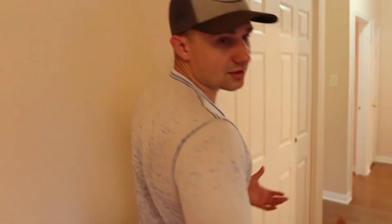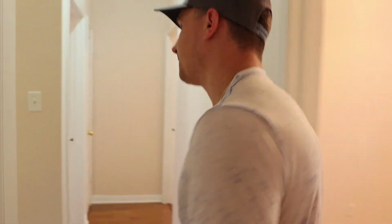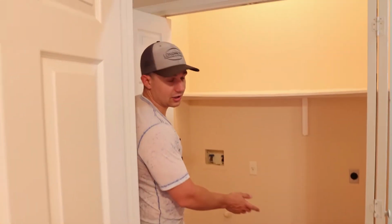It's a small house. It's about, I think, 1,000 square foot or so. 3 bed, 1 bath. That is kind of a downside to it, but good flooring, good paint. Gonna replace the light fixture. I think this is a little laundry room. Washer and dryer hookups right here.